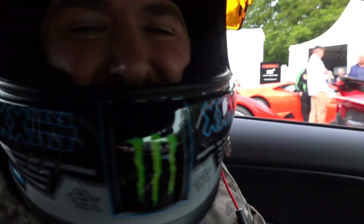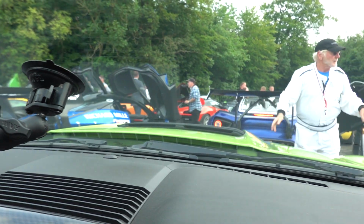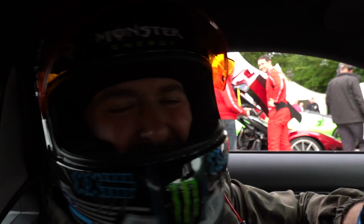By the way, sorry, really quick. Look at the cars we just rolled up on here. It's ridiculous. Are you kidding me? If you don't have a spoiler that's 8 feet wide, you're not part of this club. Oh, we are. My God, man.